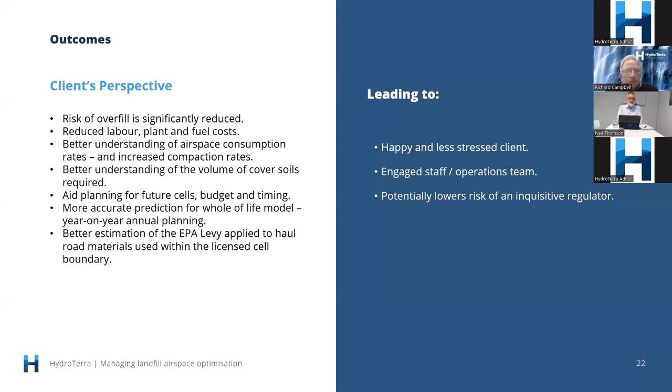And that is a minefield, to be honest. You think you're just putting 300 millimetres of cover soils on every day, unless you use an alternative system. But it's a colossal volume of material that goes in there, and it consumes airspace. So getting that right is critical, and it's something that we're all working on.